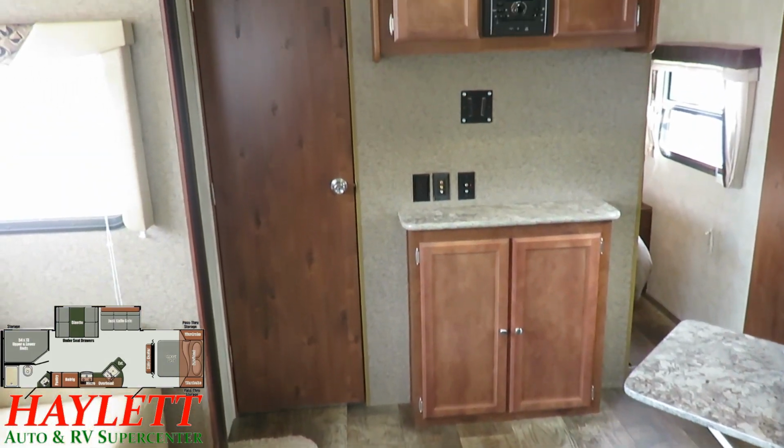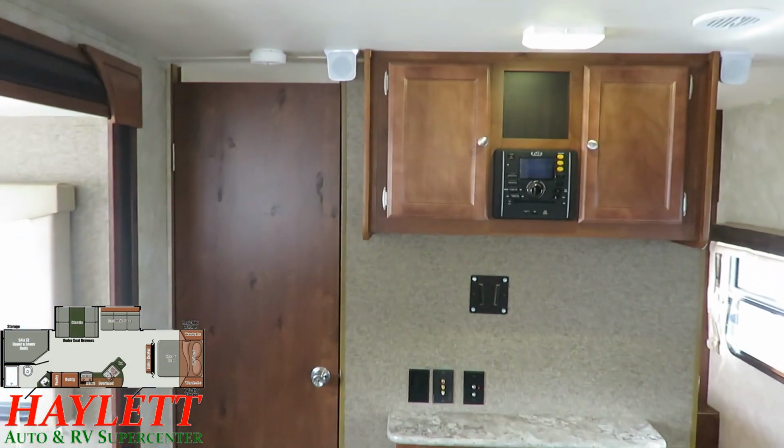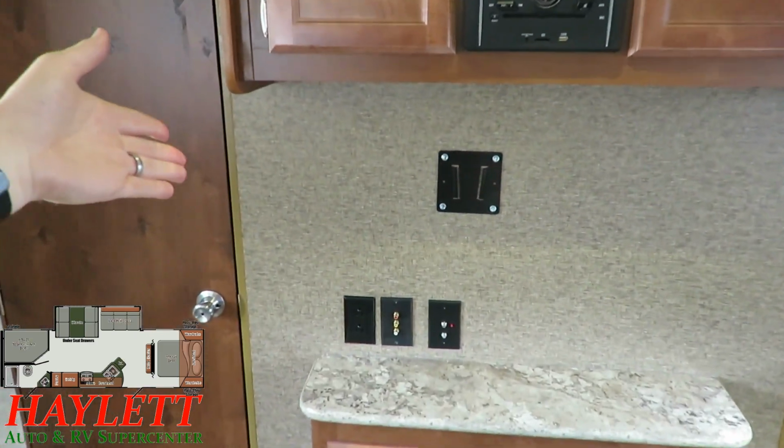Entertainment center, again, simple, basic, effective. Bluetooth, DVD stereo if you feel like adding a TV. Looks like this is ready for it, but I don't believe this came with one from the factory.